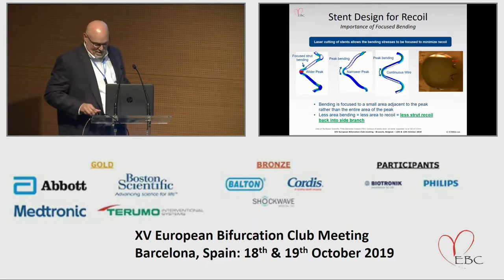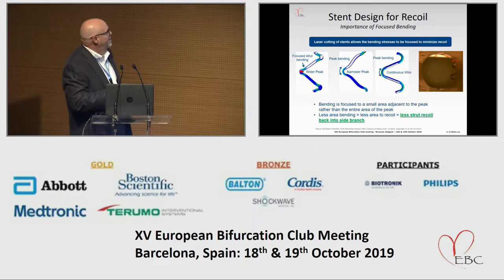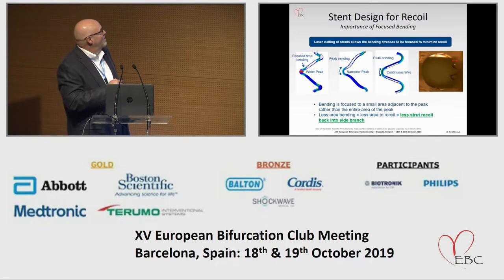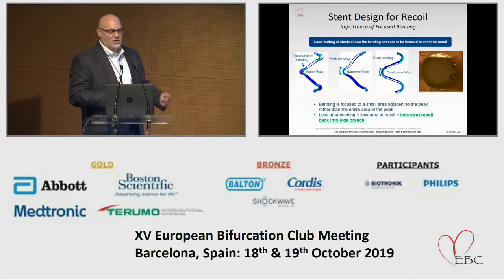If you look at the three images here, these are three basic stent designs used today. Here we have a continuous wire where all dimensions are equal. Here we have very wide struts, but narrow peaks. Here we have very wide peaks and more narrow struts. And if you focus on these areas that are kind of green and light blue, these describe the areas of the stent that are actually deforming as you expand it.